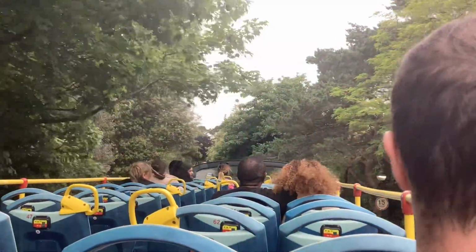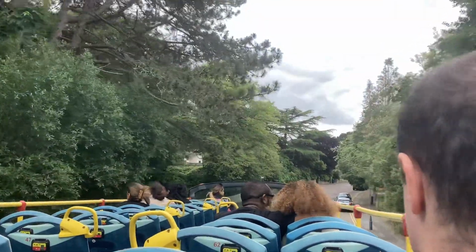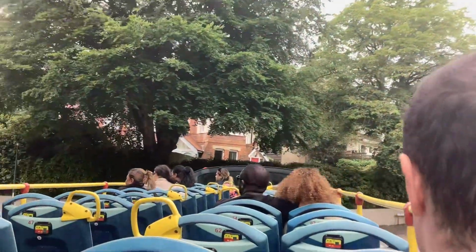The bus will be slowing down to cross some bridges that cross the Chines. The most famous of the bridges was a rustic walkway where an accident occurred in 1892 that could have dramatically changed the whole course of history.